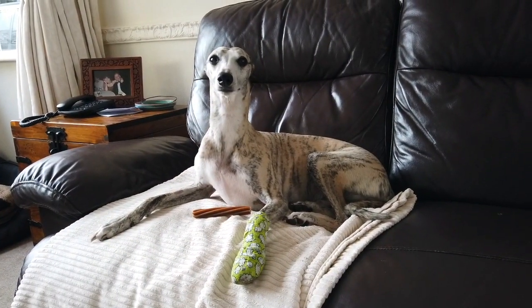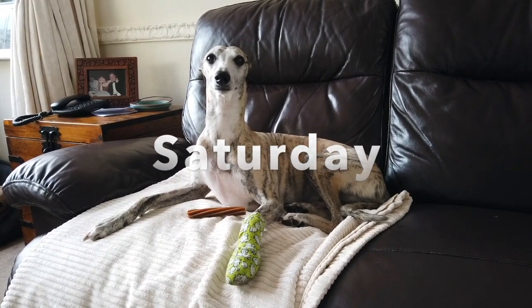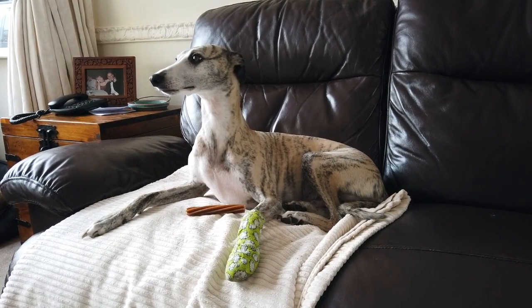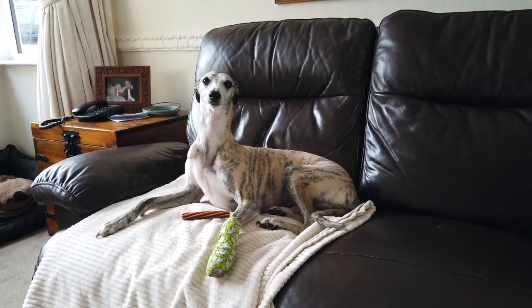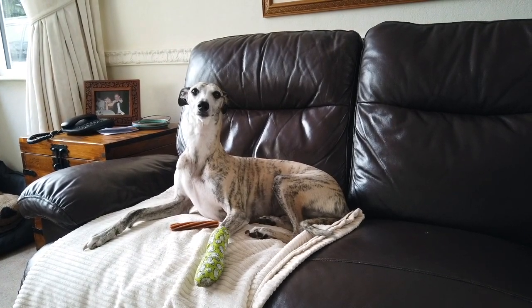You feeling any better today, Louie? Sat there so regal with your little sheep bandage on your paw. Hey little fella, are you feeling okay? Lord Muck, look at that little bandage with sheep on, how ironic. You feeling better though, eh? We'll soon have you back out on your field, chasing your ball.